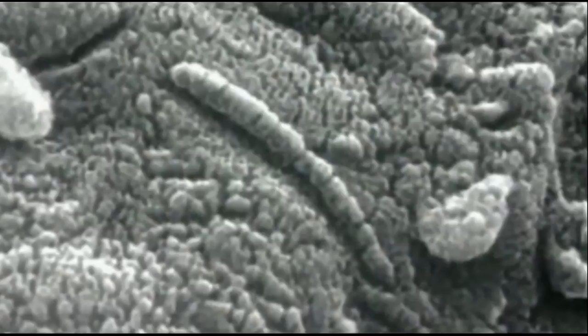I think that worm is biologic. Whether it's a complete fossil of bacterium is problematical. It could be a part of a bacterium. It could be a section of one, but it's biologic in my view.